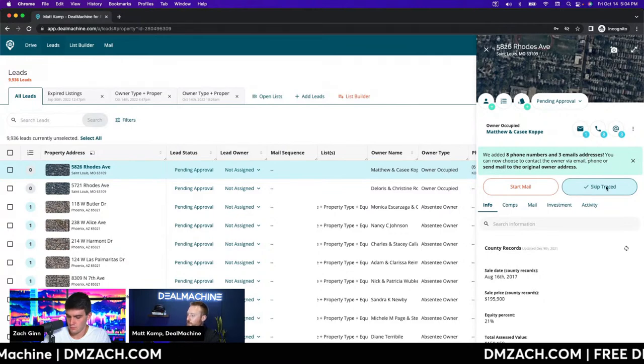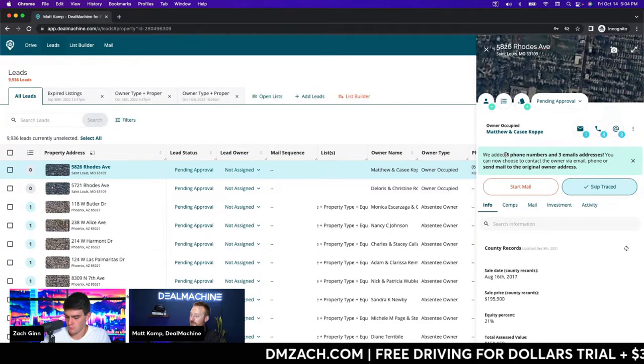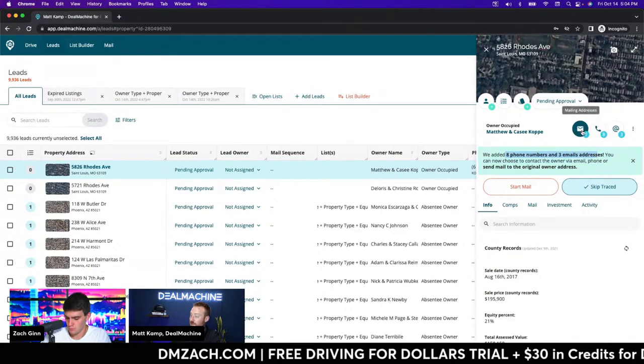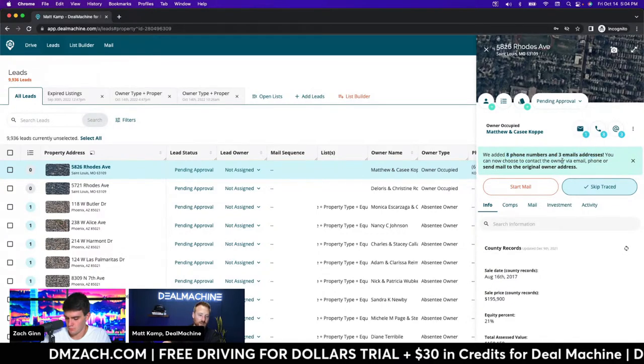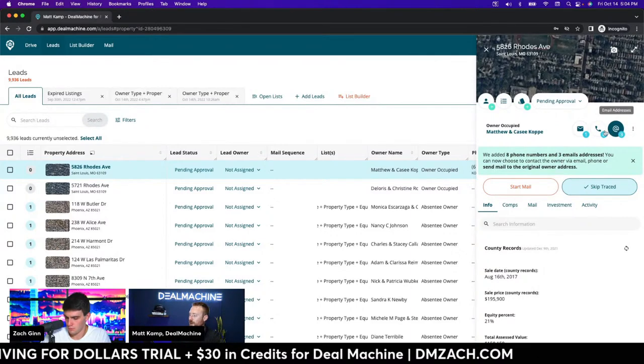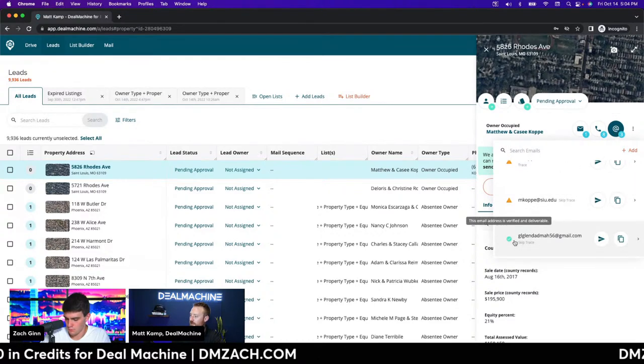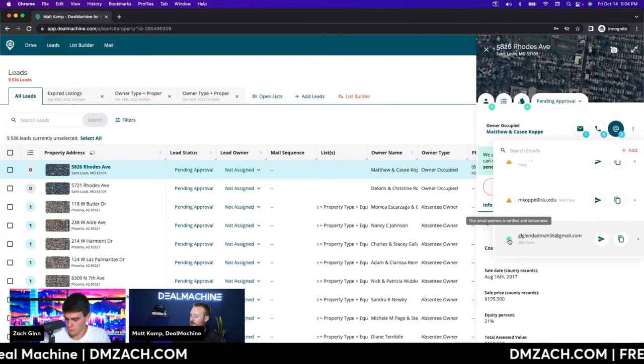Right. But when you hit skip trace, it comes back and it'll say, okay, here are phone numbers, email addresses, other mailing addresses, ways to get in touch with this owner. And that's what I mean by that short-term marketing outreach. You have quick response options right here where you can go in and see, hey, here's a potential deliverable email address.